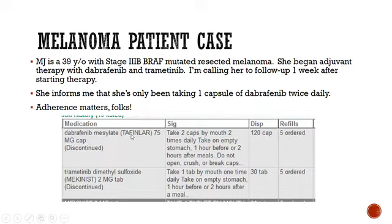So this is where adherence matters, and why following up with patients, something that we do as pharmacists in clinic, to ensure that they're taking their appropriate doses is very important.